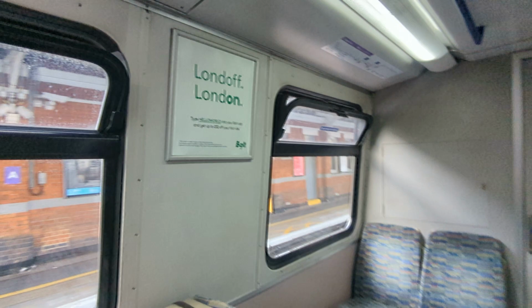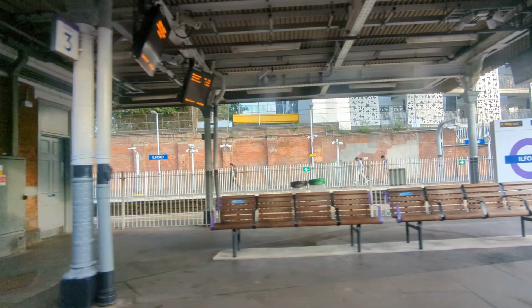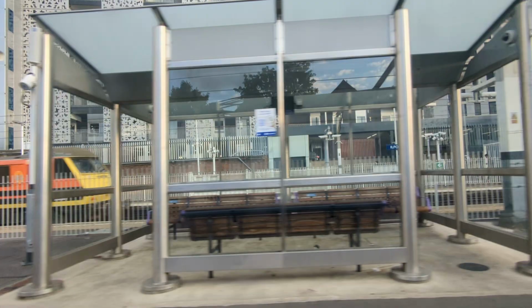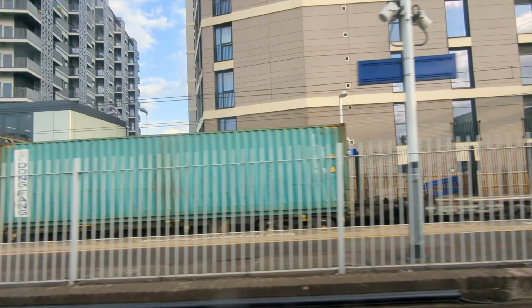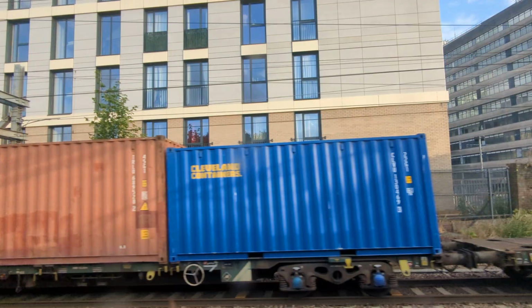The next station is Manor Park. Change for London Overground from Woodgrange Park. Two class 90 locomotives and another Elizabeth line service bound for Shenfield or Gidea Park.